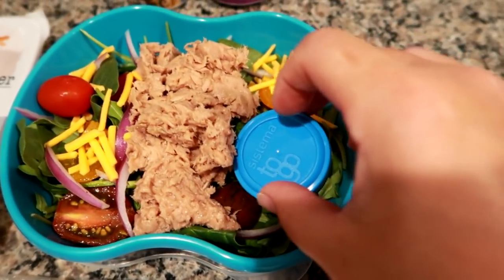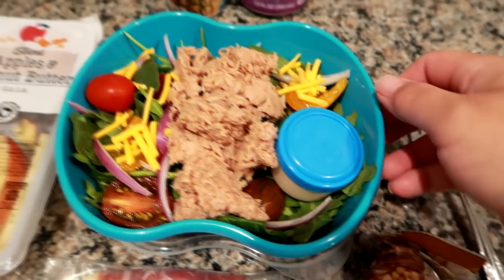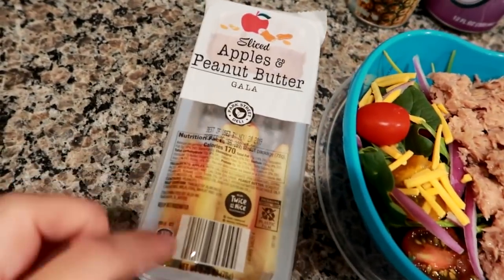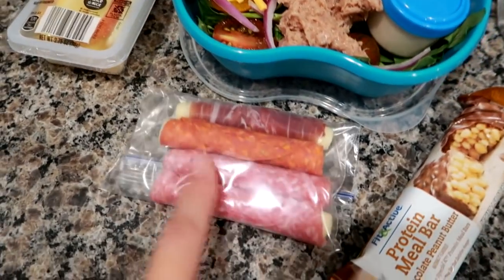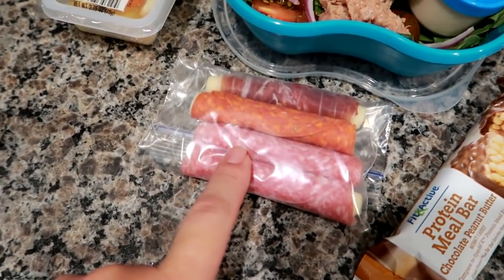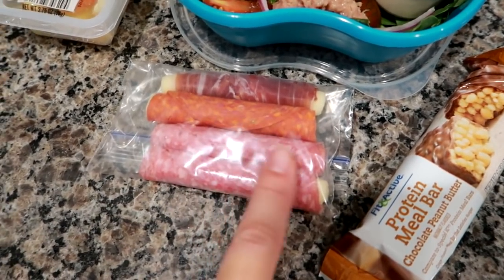And then I've got some ranch in this little Sistema container here. The lid for this is underneath. Some of the sliced apples and peanut butter from Aldi. He said these were really good. And also these little cheese meat roll-ups from Aldi. Salami, pepperoni, and prosciutto, and he said these were really good as well.